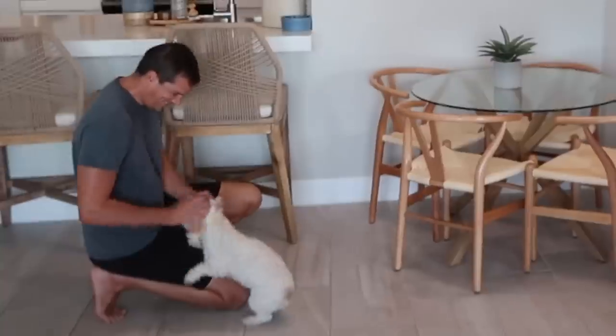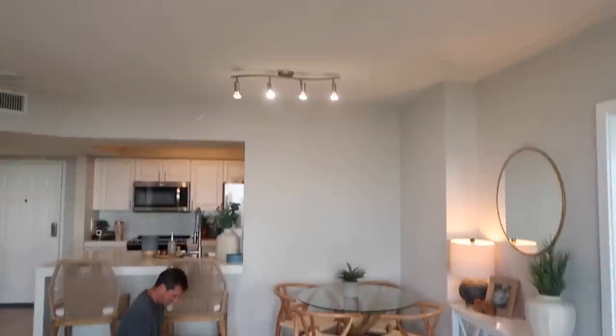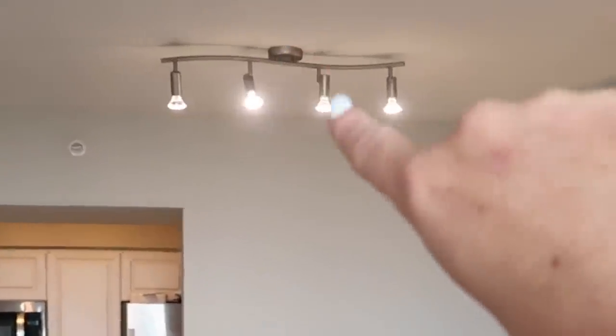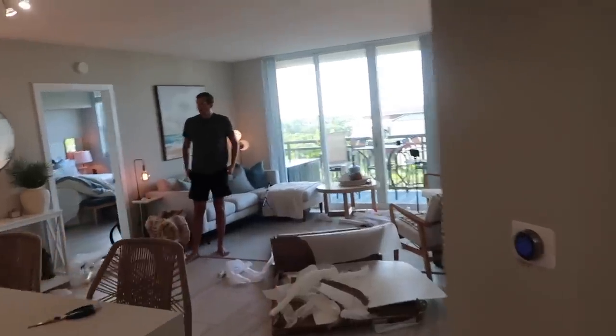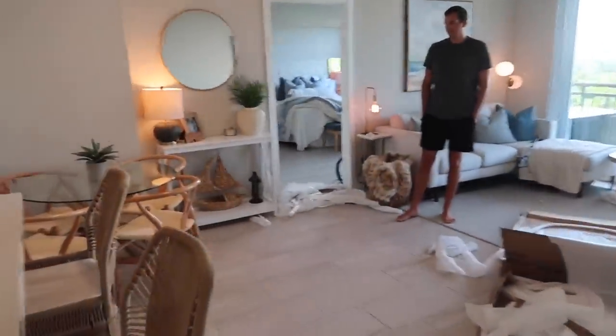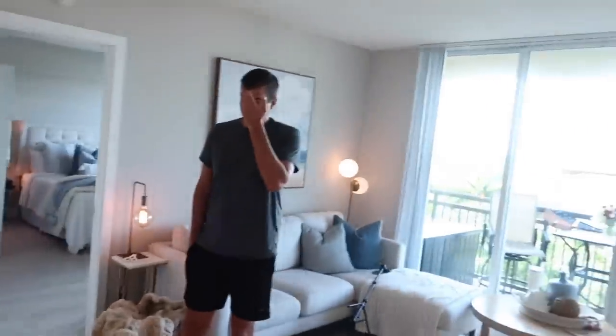Beanie, I can't even believe it. You guys, that space is just completed. Now we just have to do something with this little light. When you walk in, you don't even see it. Yeah, it still looks nice and open. Fantastic. And then you turn over here and it's like, oh, cute table. I love it.